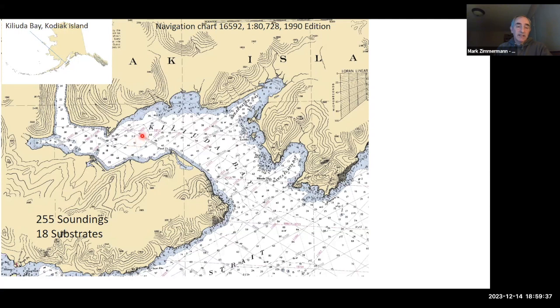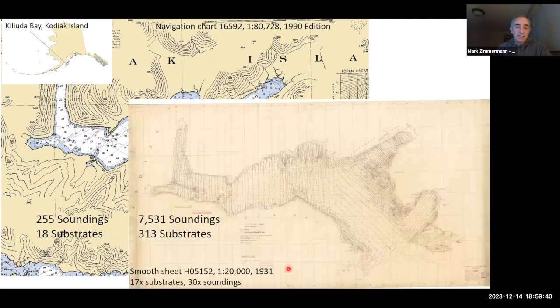What I found is that this bay was originally surveyed in 1931 at a scale of 1 to 20,000, which is much better than 1 to 80,000. In that survey from 1931, they collected 7,500 soundings, but only 255 are on the navigational chart. They also collected 313 substrate observations, or information about the type of seafloor, but only 18 of those made it to the navigational chart. So just a tiny percentage of the old data made it onto the chart. They only took 3% of the soundings, leaving 97% behind.